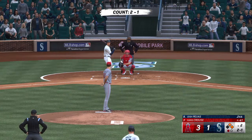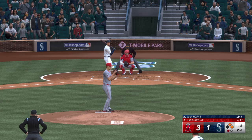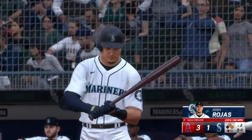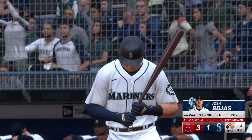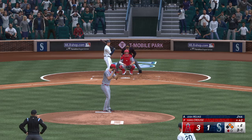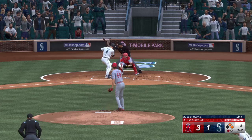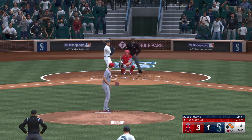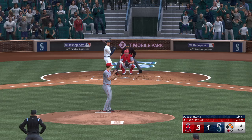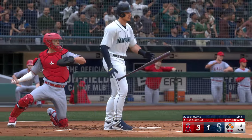Here's Josh Rojas. He's looking for a ground ball to get a double play and out of this jam. And here it comes. That's through there for a strike. And boy, that was the pitch. 3-1, you want to be really aggressive on the fastball. Swing and a miss, struck him out, and there's two away.